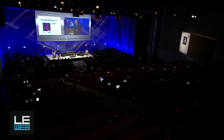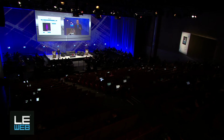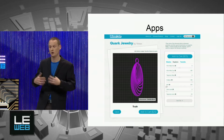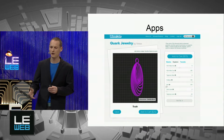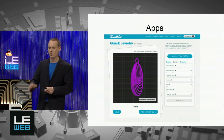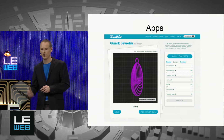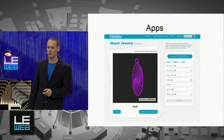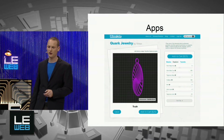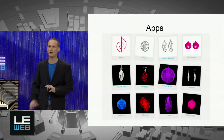Another thing we're about to see a lot of is apps, because a lot of people don't have the 3D skills but do want to create products. So this is an app I created on a new platform called MixiLabs, which allows end users to customize these objects. By, for example, changing one slider, the object changes. I put in a lot of sliders, and all these objects were made with this one app.